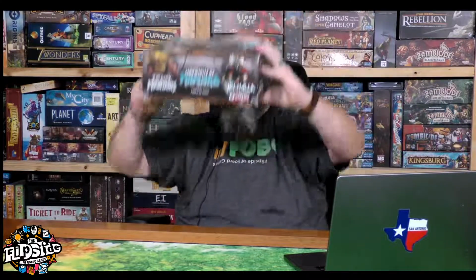I know you can't see it because it's not on the actual front of the box, but Champions of Midgard with the Valhalla and Dark Mountains expansions. We're going to be playing it with that. I think Jess will be able to handle it. She's a crafty gamer. I'm just hoping that she enjoys it.